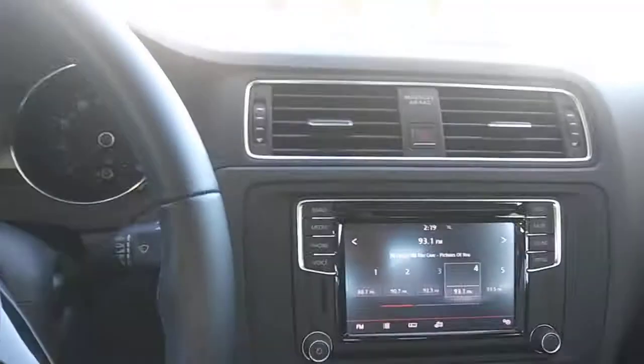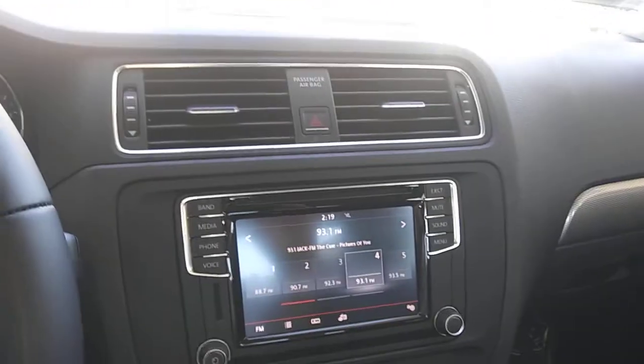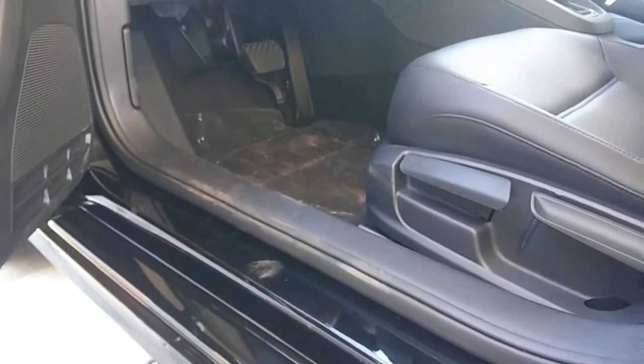All right. Well, anyway, the Volkswagen 2009 or 2000. What is this thing? 2018. Let's take a look. Yeah, this is the 2017 Volkswagen Jetta.